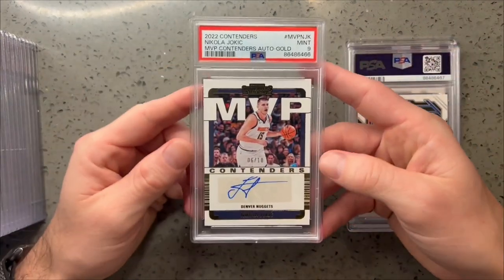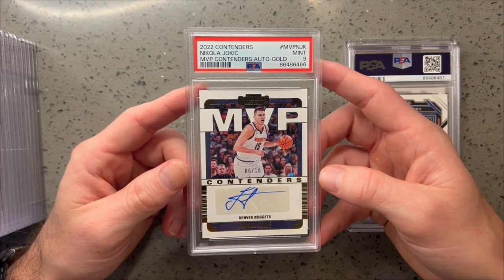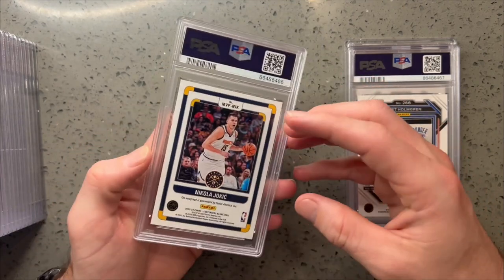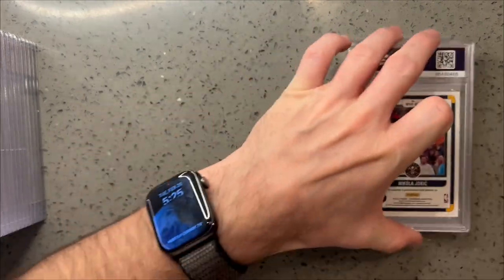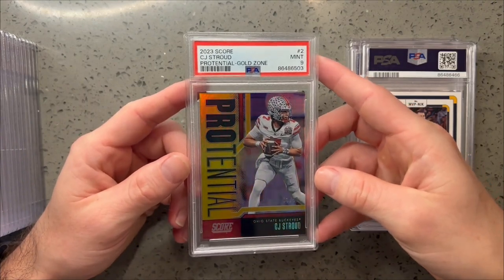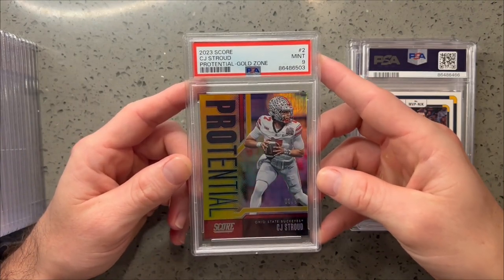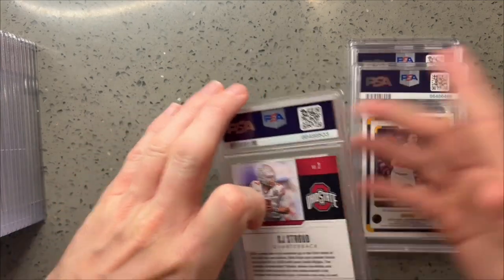There are some pretty nice cards in here, though. So Nikola Jokic, gold autograph from MVP, or from Contenders, it's an MVP insert. This one is 6 of 10. CJ, gold zone from Score. This is the potential insert, gold parallel, gold zone parallel, 3 of 50, PSA 9.